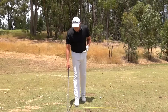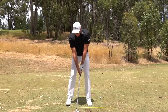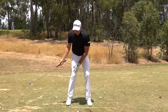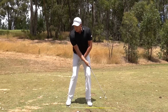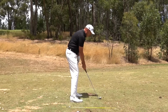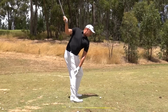So one of the great drills that I like to do in my own game is getting in the address position, taking the left hand off the club, putting it on the right thigh, and simply pushing down that right thigh and really building up an angle in the back of that wrist. So I've got two movements happening, and it really builds up some great resistance and some torque, and you start to use the ground more effectively. There's your club face position, sliding that hand down, and you really pick up some angle.